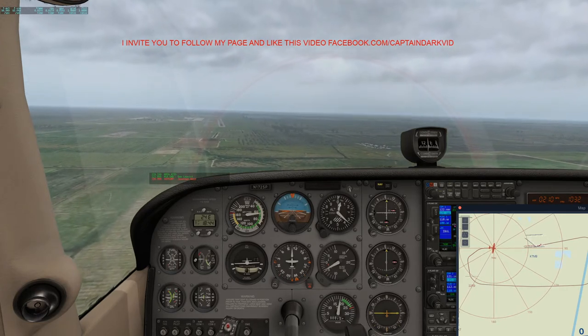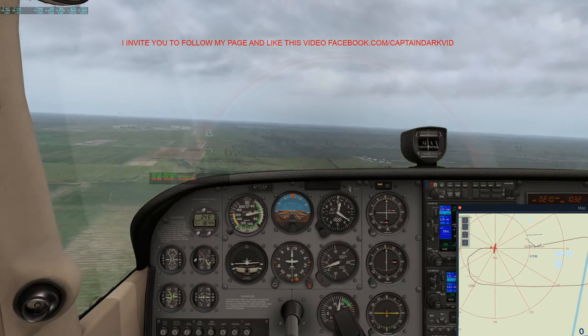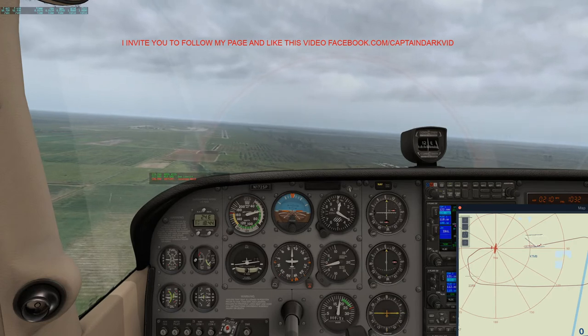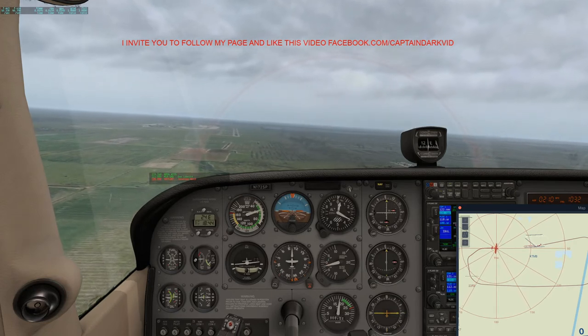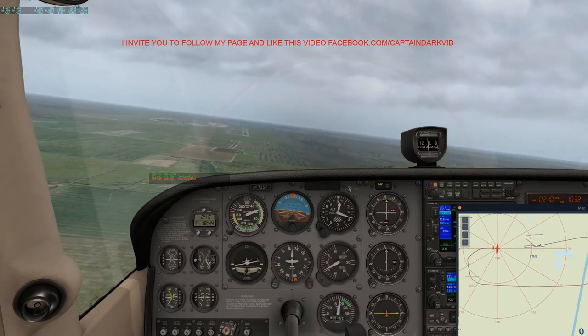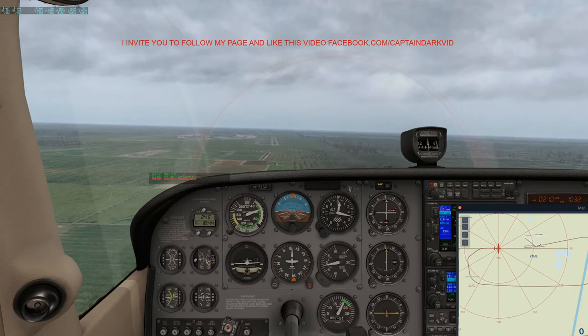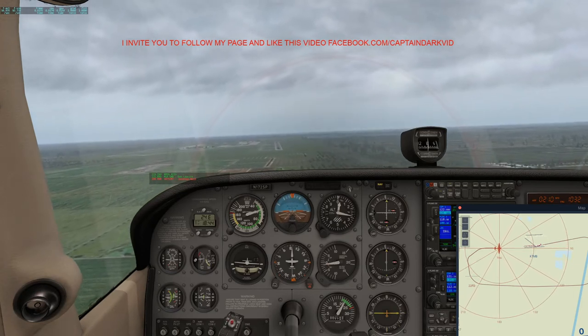Most likely I will have to do a slip. A slip is when you take the yoke to the opposite side of where you're putting your rotor. I'm too low. Let's go around again, guys. 16 knots.